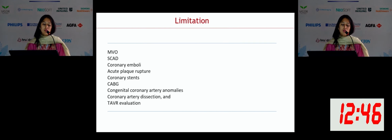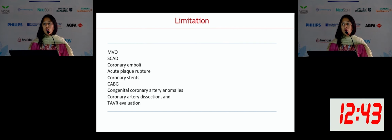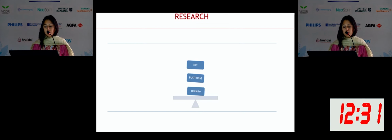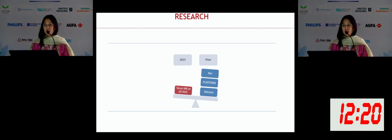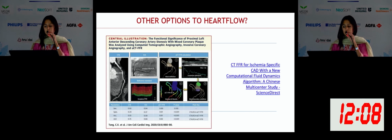The other limitation is that in all of these conditions, it is not validated. If there is a stent, you can't use CT-FFR, but you can obviously look at the other coronary arteries. If there is extensive calcification, then again it is not validated much. So in research, there are multiple publications that say, oh wow, CT-FFR is fantastic. And in 2023, we have this publication which says no, it is not. And that is coming from a country where it is made a guideline, and now we are thinking what to do. So we also have to understand that there are other options to HeartFlow as well.